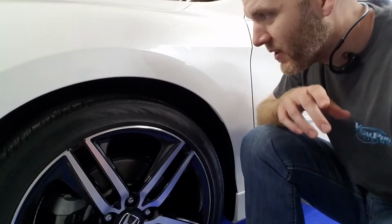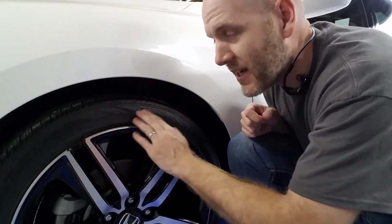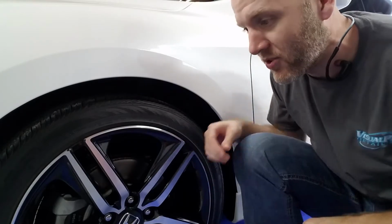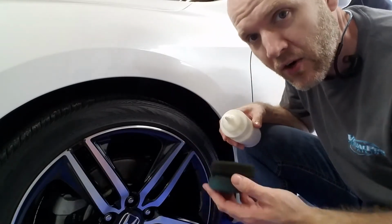So I've actually applied one coat to the tires here, and you can tell that a single coat is going to give you a matte sheen, like it just barely looks dressed. And then I'm going to show you what a secondary coat will do.